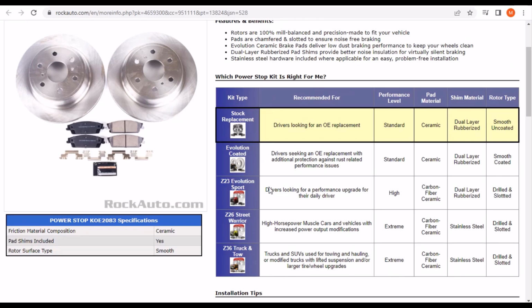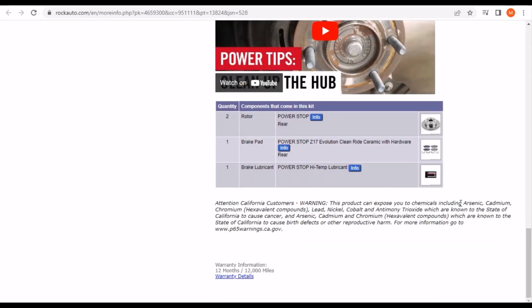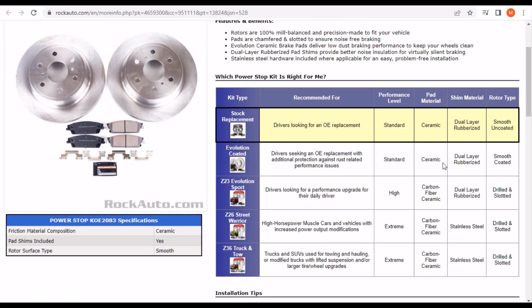And then a lot of these have information too that tells you where you're at. So you're buying stock replacement, so baseline stuff. Otherwise, they offer Evolution coated, so another step up. Z23 Evolution Sport, another step up. Z26 Street Warrior, or Z36 Truck and Tow, so more steps up. And then they can have videos in here. Some of them do, some of them don't. But again, this shows you here. So you get 2 rotors, 1 set of brake pads, which is both pads for both the left and the right side, and then some brake lubricant. So this should be everything you need to do the rear axle brakes and replace the wearable parts.